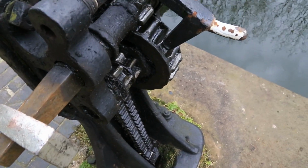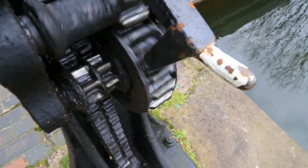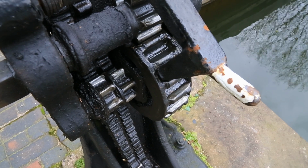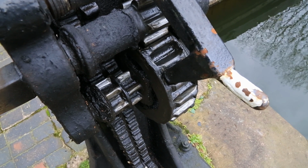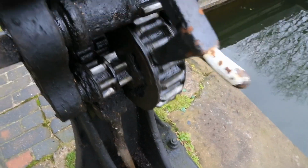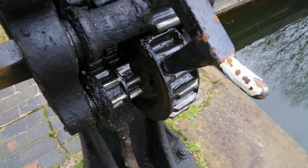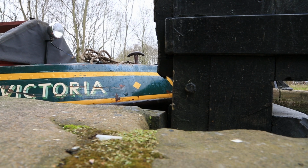Going up to the top of the lock, you can raise the next paddle, doing so gently so as not to push the boat away from the sill as you wind it up. Winding any paddle on a lock, you should always keep an eye on the boat and the surroundings. You as a lock operator are responsible for the safety of the boat and the people around the lock. Always keep an eye.